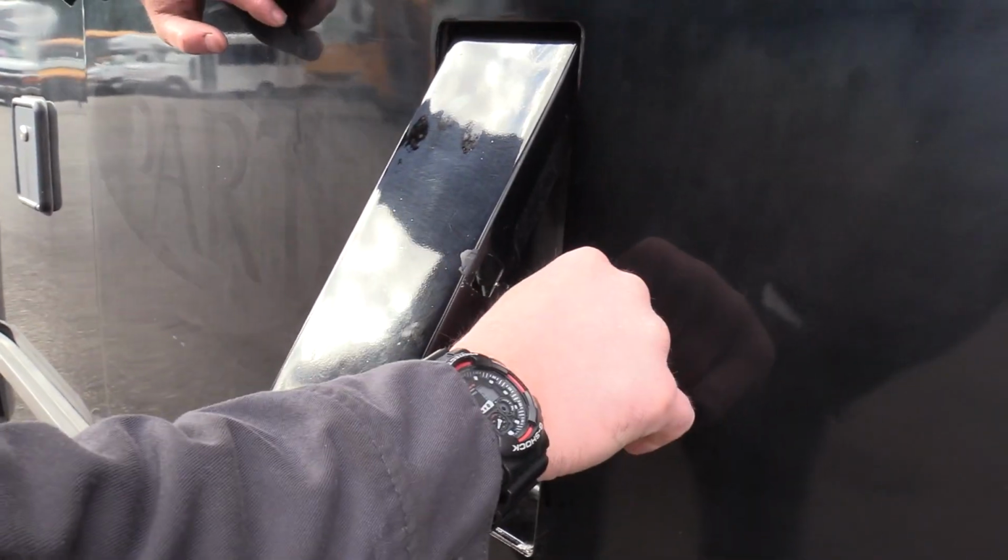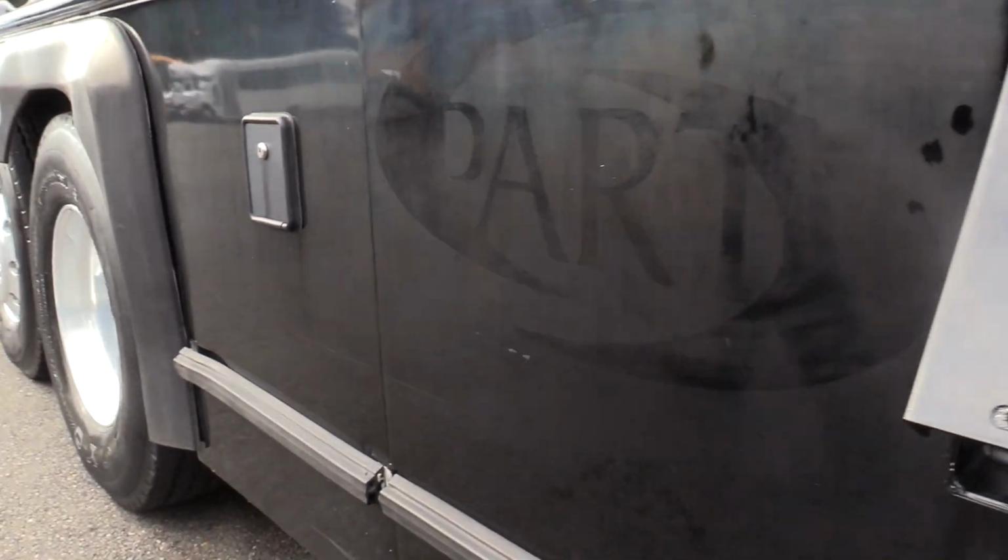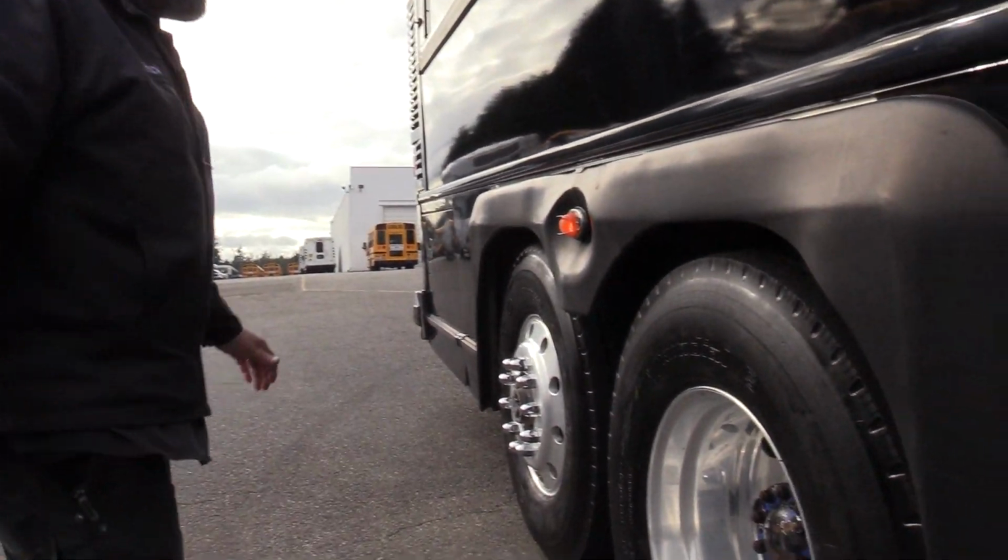What's up with that handle? Oh my goodness. Oh, that's that lock. We're gonna take care of that. So, show them the tire tread here on the rear axles. Meaty, these things.